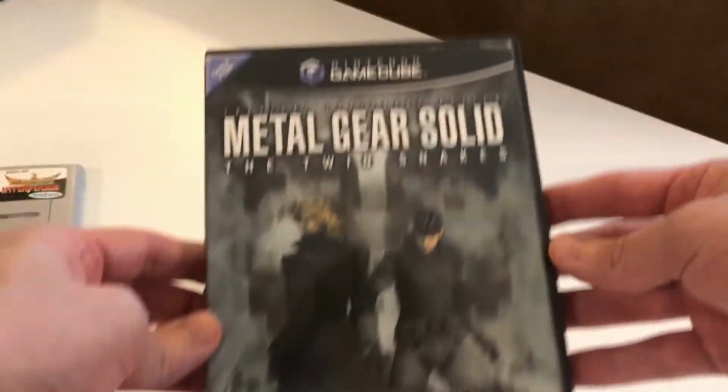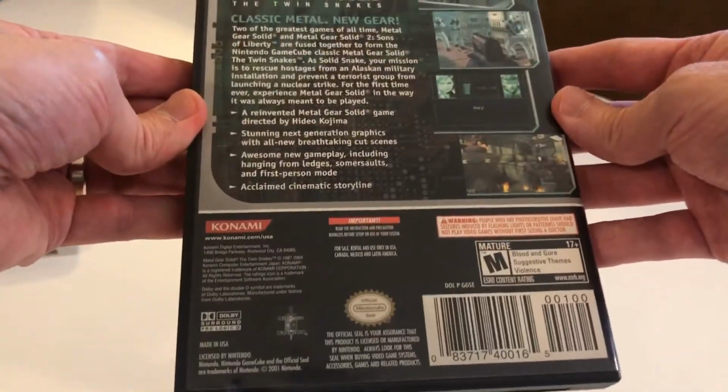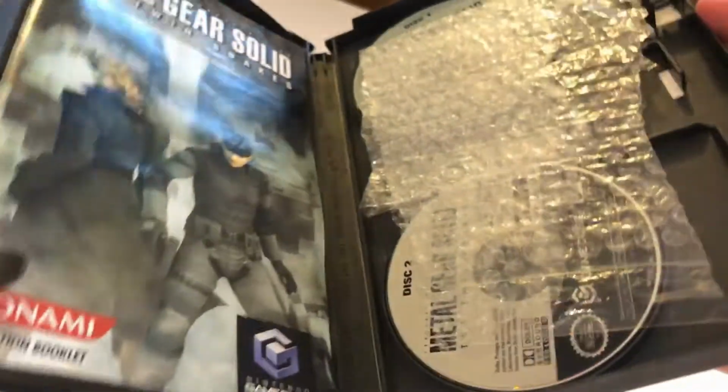But what I came here for was this, Metal Gear Solid, again, the Twin Snakes. This is a franchise I'm looking to really get back into on the PS2 as well as the GameCube. I know it's really popular. I've played it before, but I want to give it a better chance.